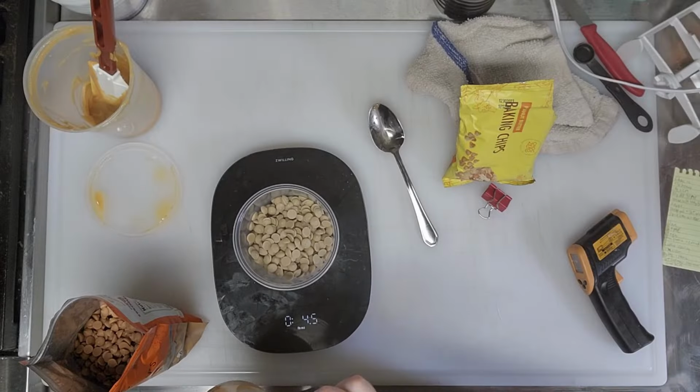They're good. They have that weird, I don't know, like, their chips are just really soft. It kind of sticks in your teeth.